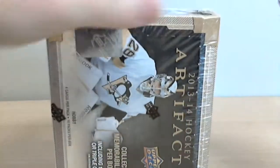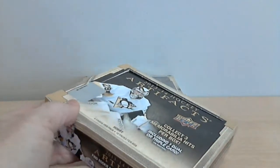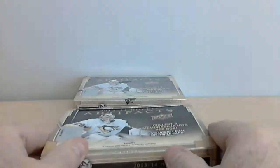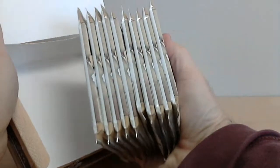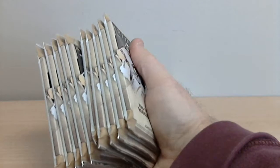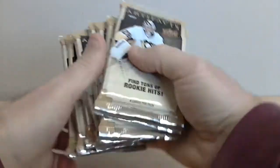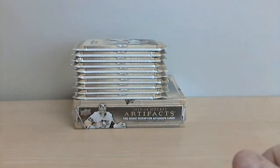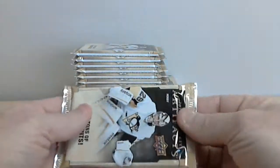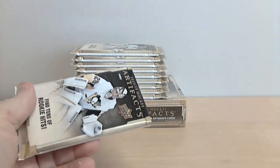First box. Good luck to everybody. We've got 10 packs, one empty box. 1, 2, 3, 4, 5, 6, 7, 8, 9, 10, right here, first pack. Extra careful like always.